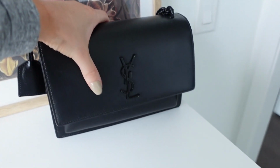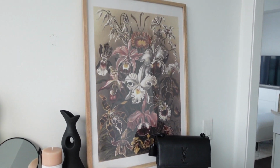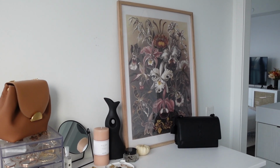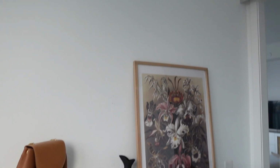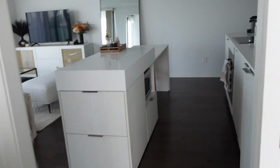I have my YSL bag here. It's usually sitting on more of an angle. And then I have this print here that I got from H&M in a frame from opposite wall. I don't know if I'll hang it or not. I can't decide. But I definitely have to fix this wall up because it's so plain. And then, yeah, that's pretty much it. And then my bedroom walks back out here into the living room.